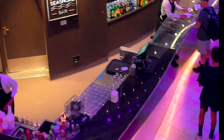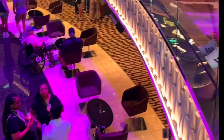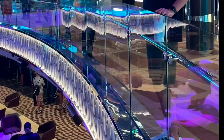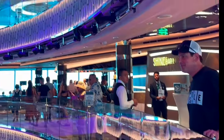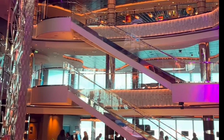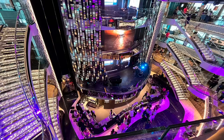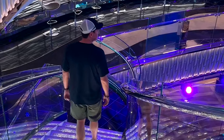The atrium on MSC Seashore was absolutely beautiful. Everything was sparkly, everything was shiny, there was chrome everywhere, the colors were gorgeous. It is four stories, and when you're up top, you look down onto the atrium bar. There were screens everywhere. It was so pretty.